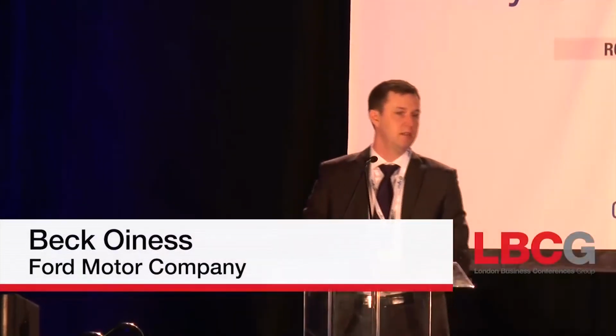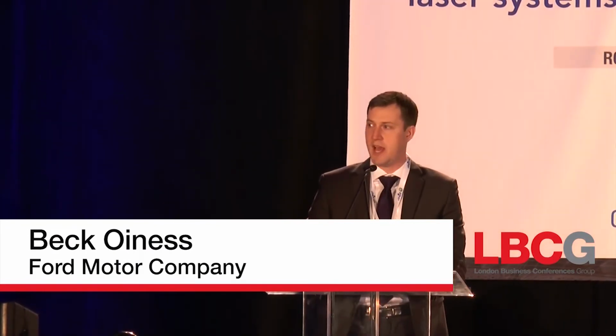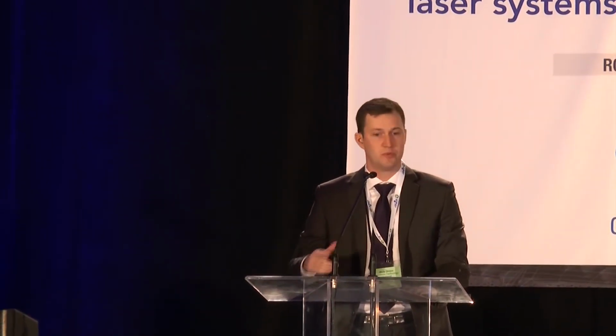As Mike and Don touched on, I will go through the application study for our underbody component, in which we utilized a linear friction stir weld to combine two same gauge 6000 series blanks. And the benefit of this was a significant increase in material utilization.